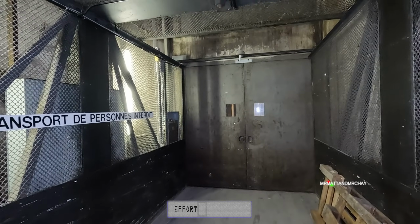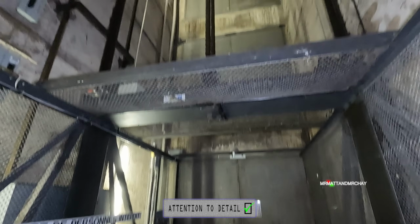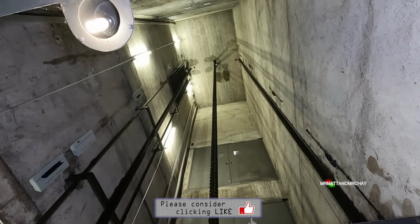Now this lift is for freight only and not for passengers. Anyway, since this lift has been operating for 80 years or more without issues, I think we'd take a chance with it today and ride it.